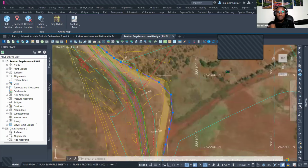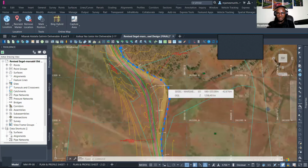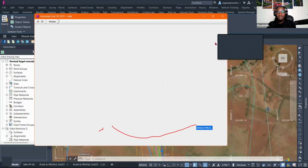What then did we have to do? We had to do realignment of the section so that, number one, we can at least fit the geometry of the road horizontally at this section. Either way, we needed to avoid land compensation. We didn't want to have encroachment on parcels of land. You can see this is the parcel of land on the left, and also this is the parcel of land.